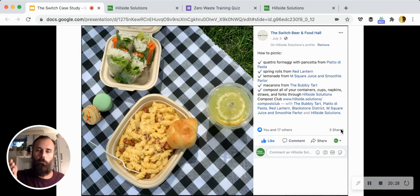One of the posts they did on social media that I love is this photo right here. Here are different types of foods you can get from different types of vendors. Oh, by the way, everything you see here is compostable using Hillside services, and if you dine in with us, this will be composted and turned into soil.